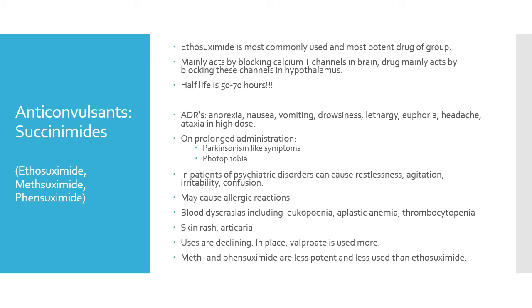There's another group of anticonvulsants, the succinimides. There's 3 of them, and the most commonly used and most potent drug of the group is ethosuximide. It acts by blocking calcium channels, the calcium T channels specifically in the brain. And it works mainly by blocking these channels along the hypothalamus, to be specific. The half-life is 50 to 70 hours, which is pretty impressive.